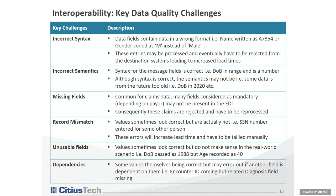So whether it is incorrect syntax, my receiver is expecting the data in a certain format. Even if my data is correct from the source system, for example, I may be sending the gender coded as M, but my receiver is expecting it as male. This is a very simple example, but there are complex scenarios where even if the sources think they're sending the data in the right way, the receiver is expecting it in a different format. So day in, day out, interop systems face these issues.